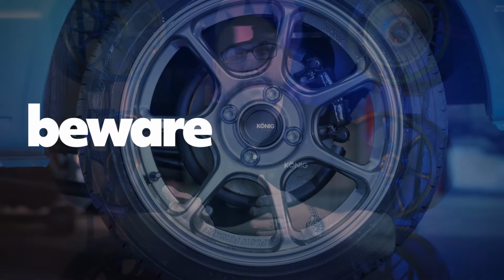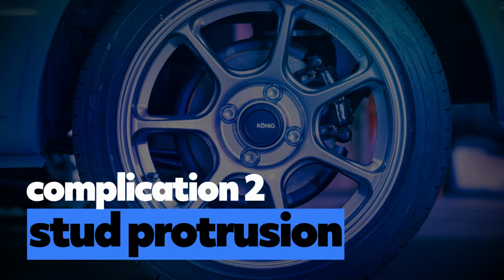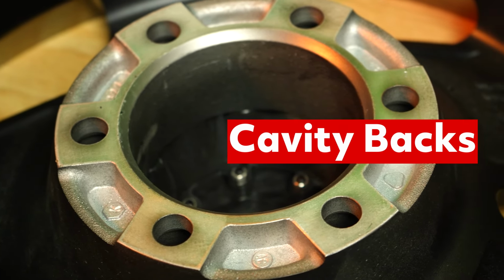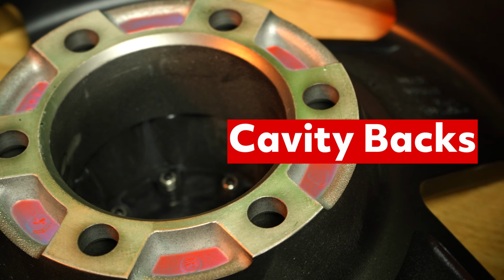And that's because they're not taking into account that when you put on this spacer, there's a potential that a couple things could go wrong. One of those things is that you have hardware that protrudes. If you've ever heard of anybody that says things like, is your wheel cavity backed? Or what is a cavity back? Well, a cavity back is essentially a recess on the mounting pad in between where the lugs or the studs would actually go. Now, not every cavity back is created the same.